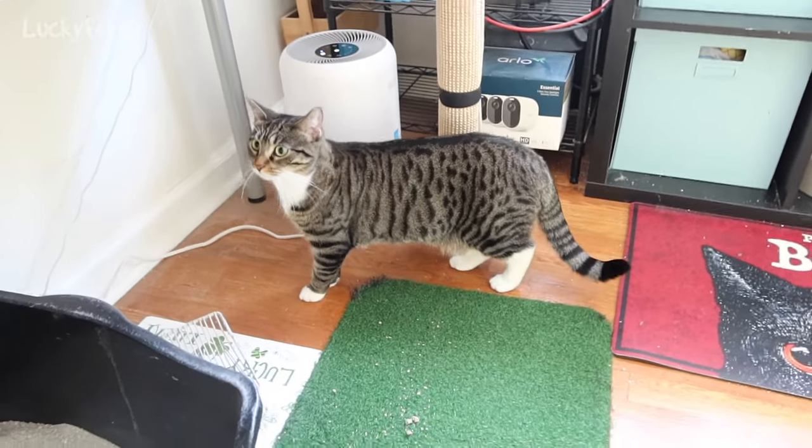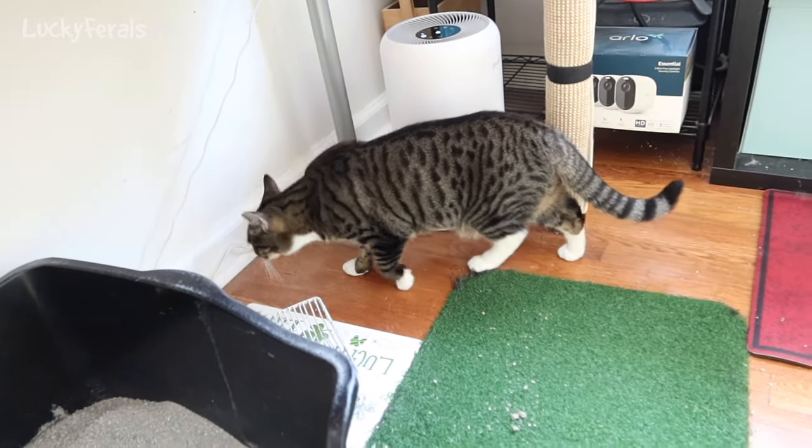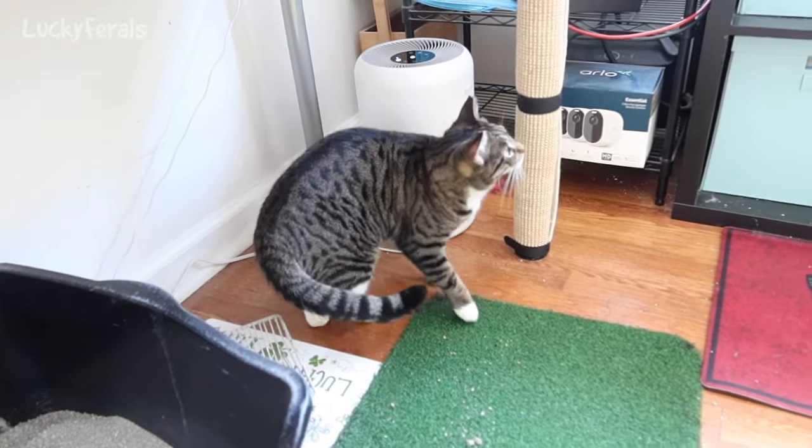So I moved one of the litter boxes out of here yesterday. I need to rearrange them in the house because I got a new litter box enclosure, like a new piece of furniture.